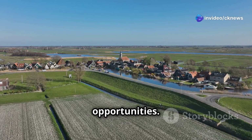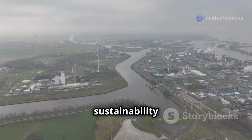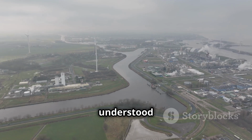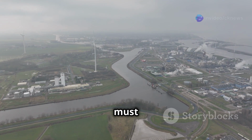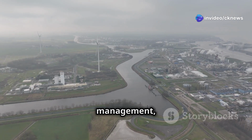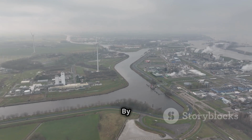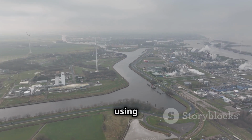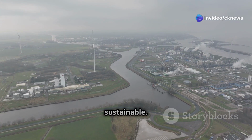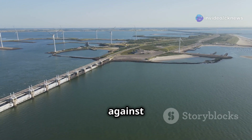The Dutch approach to water management is not just about technology, it's about sustainability and working with nature, not against it. The Dutch have always understood that water is a precious resource that must be managed carefully. This understanding is reflected in their approach to water management, which emphasizes sustainability and environmental stewardship. By working with natural processes and using innovative techniques, the Dutch have created a system that is both effective and sustainable.